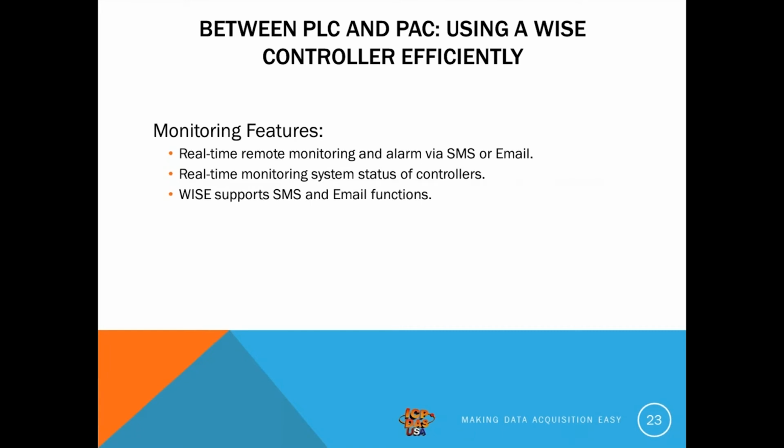Real-time remote monitoring and alarm via SMS or email. Real-time monitoring systems give the status of the controllers. WISE supports SMS and email functions, which are important functions for real-time message communication. The sending action can be triggered by the logic or as a schedule.